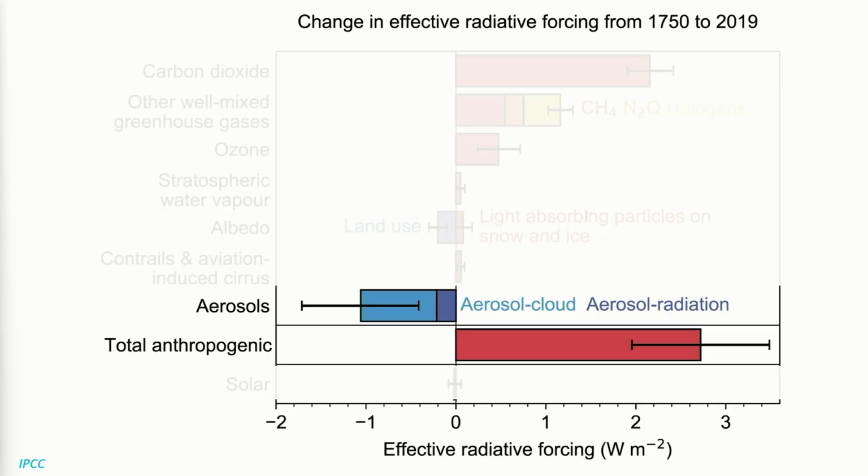40%. It would be 40% warmer if we weren't inadvertently cloud brightening at the same time as we're releasing greenhouse gases. You note the uncertainty bars are quite high, and the uncertainty around the interaction of these aerosol particles with clouds is pretty much all of the uncertainty that we have in the total human forcing. And it's also the biggest uncertainty we have in global climate models trying to predict the future.